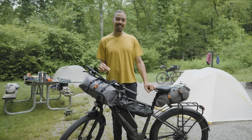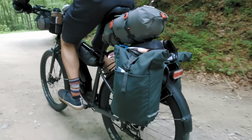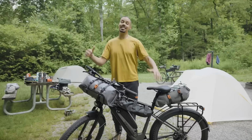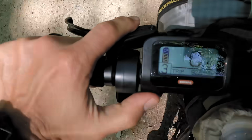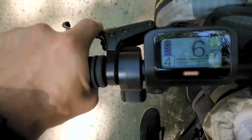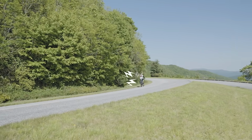But if you're staying in lodging and not camping, you can cut out all that camping gear from the list and save some weight. So what's changed when bikepacking with an electric bike? You have pedal assist, and some of these bikes even have a throttle. So you can use that electricity and just zip around everywhere. But there are three main things you have to consider when planning.